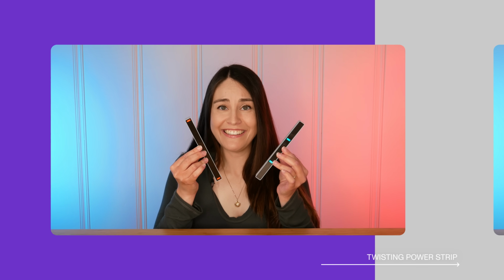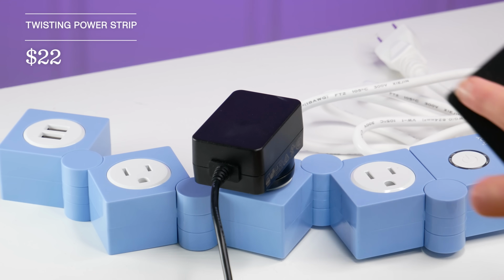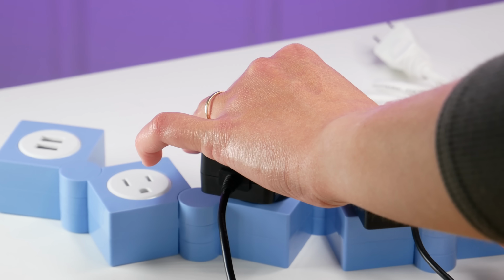I love these. Maybe you could keep those RGB lights plugged in all day with this. It's the iJoy Twister. No, it's called the Twister. Look, if you've got a power adapter and those chunky bricks, when you plug them in, you lose a whole other power outlet just because they're so large. This power strip actually lets you change the configuration of the plugs, so no more lost outlets.